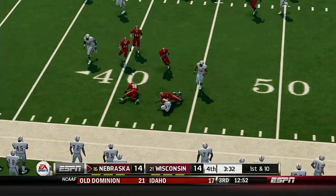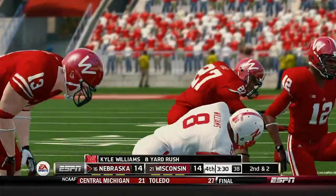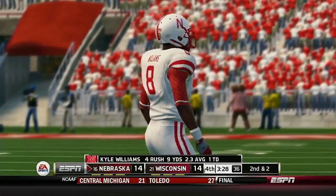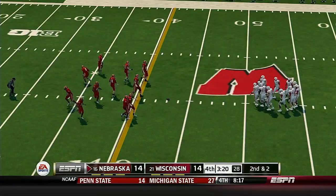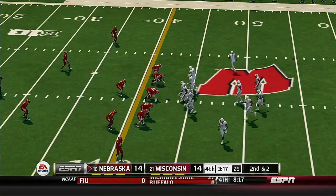He's into the open field. Makes it out to about the 43. That's a gain of 8 on the play. That makes it second and 2. It's second down, and they're about 2 yards away from the sticks.